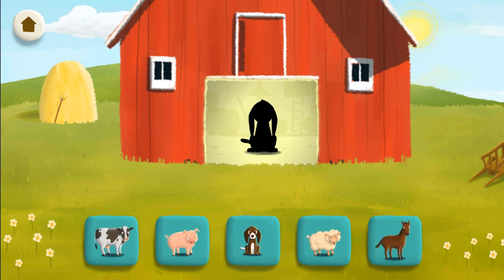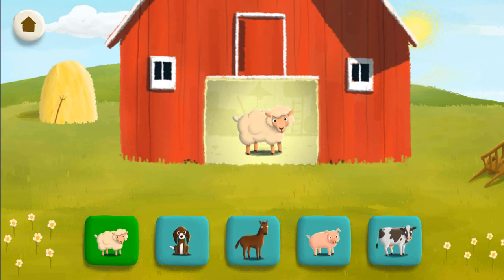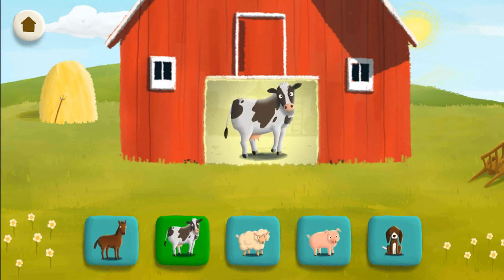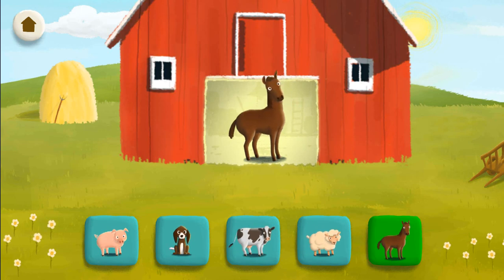Who is it? Fantastic! This is a dog. Who is it? Fantastic! This is a pig. Who is it? Brilliant! This is a sheep. Who is it? Brilliant! This is a cow. Who is it? Fantastic! This is a horse. Well done!